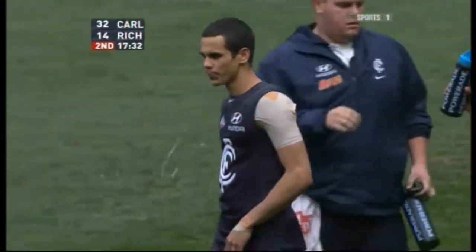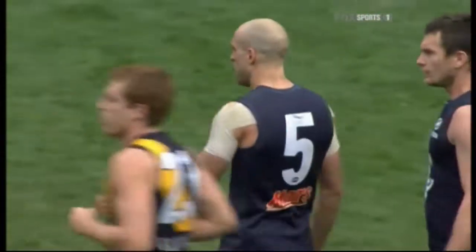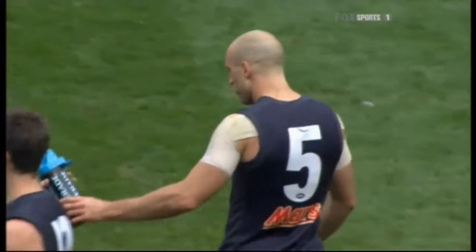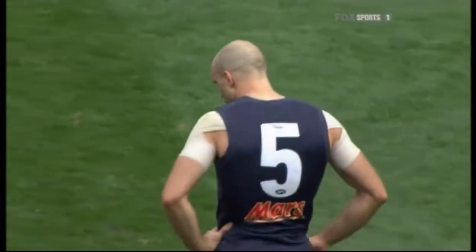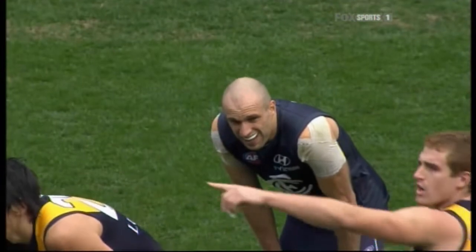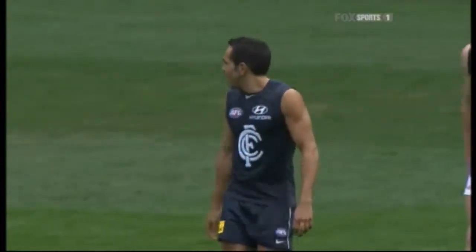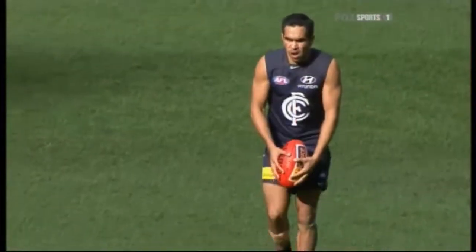Clever combination by Betts and Judd getting it to him. Oh, that's a class finish inside 50 from Chris Judd, just spotting it over the top, and that's where O'Reilly had the job on Betts, and that's a dangerous matchup because he's far too nimble and they'll get him out the back. Sensational player, Eddie Betts, but watch his goal kicking.